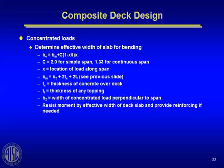So anyway, it's just a good, convenient way to handle what before you were pretty much on your own on how to deal with this. Now the Steel Deck Institute has come up with a rational procedure to use in design.